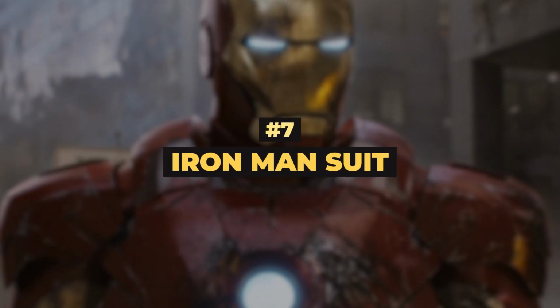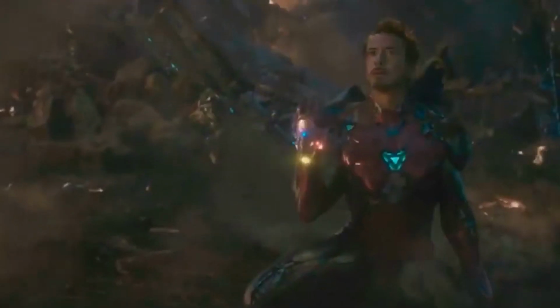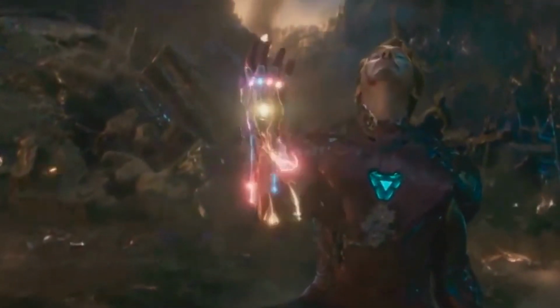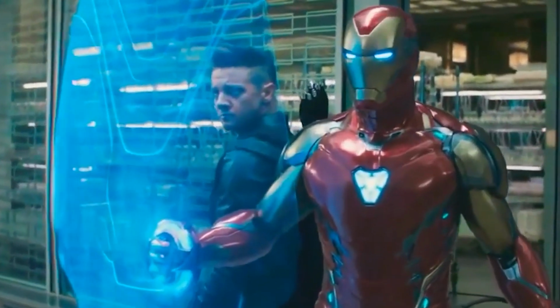Number 7. Iron Man Suit. Since we've included T'Challa's suit on this list, it would only be fair to include the suit that stood against Thanos and managed to get a drop of blood from him. Anyways, back to the suit. You see, we're not going to use this list to talk about the first few versions of the Iron Man suit that we saw in the Iron Man movies. Oh no. We want to talk about the nano suit, the one that materializes just by touching the arc reactor.